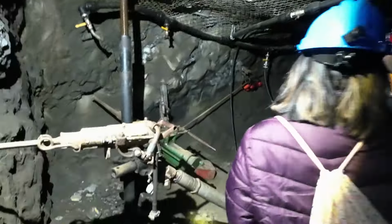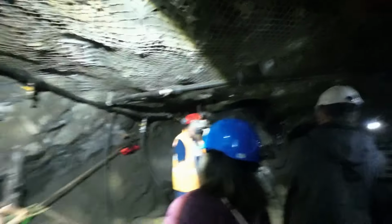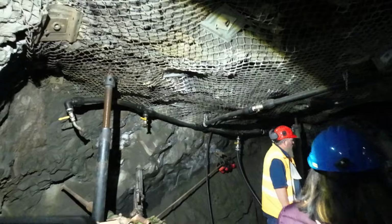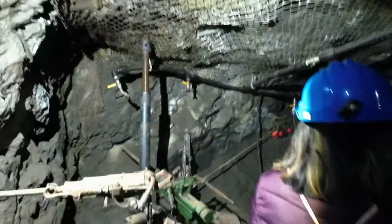Okay folks, we get a lot of people who come into this mine who try and tell me it was dug out with a pickaxe and a shovel. It was not dug out with a pickaxe and a shovel. I'm really sorry, Minecrafters. All of these mines were made with explosives from the 1850s onwards. Anyone tells you differently, they're lying to you or they don't know what they're talking about.